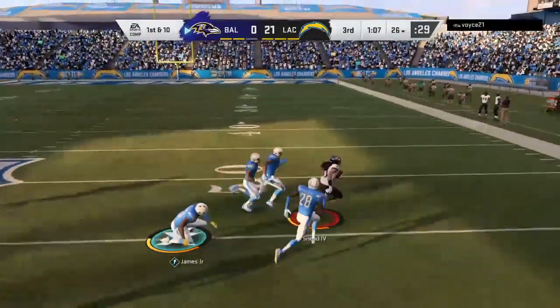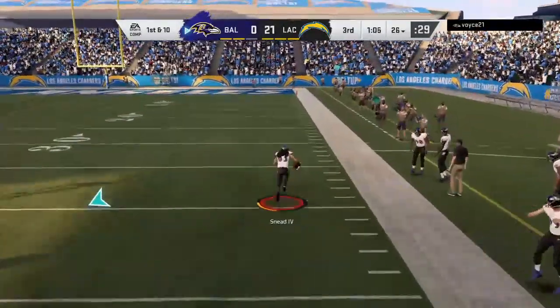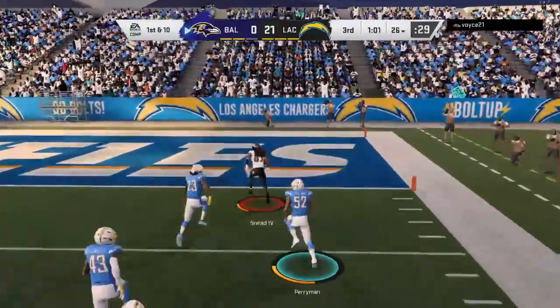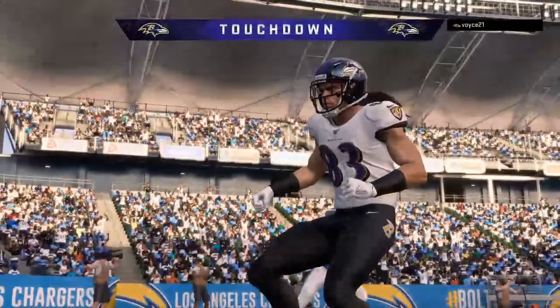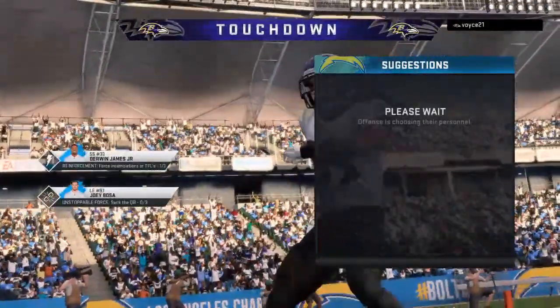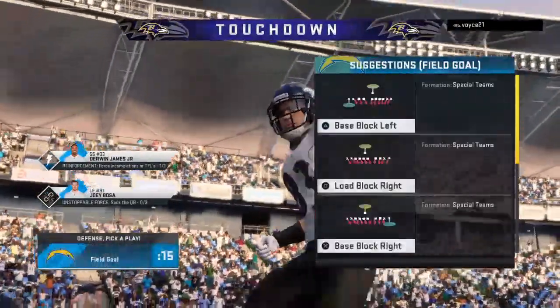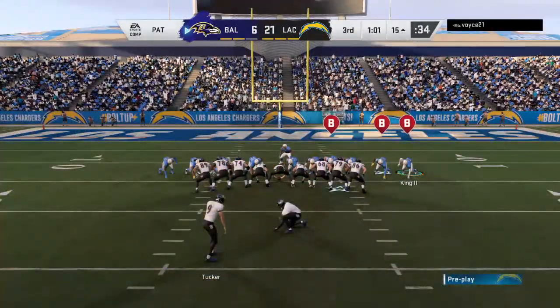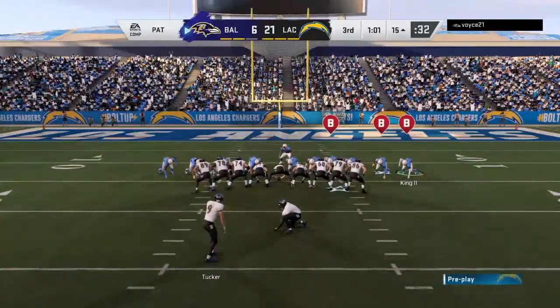And this is going to be caught. He won the fight for the football. Willie Snead all alone, and he'll take it into the end zone for a Ravens touchdown. Willie Snead, 74 yards. And the Ravens cut into that lead.